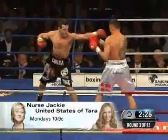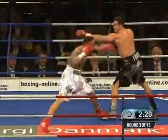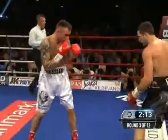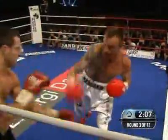Stylistically, we thought this matchup would end up being an intriguing one, and so far it shows some evidence of that. Both men are able to land, both using very similar weapons, and they're kind of mirror images of each other right now. Kessler with very tight defense. He's been the stalker from the very beginning. Froch fighting, backing up.